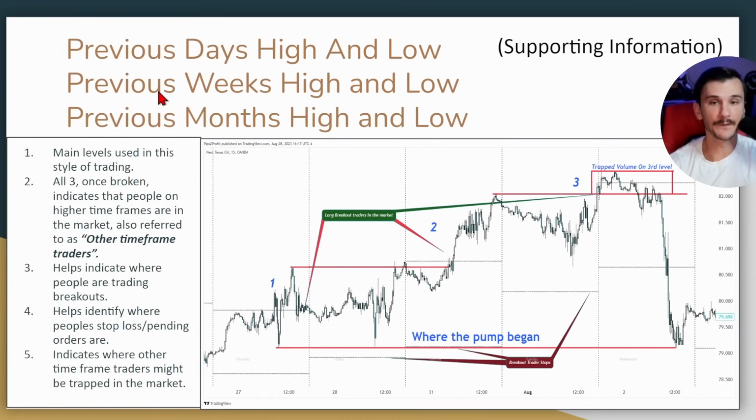That is all very, very valuable information for us, the people who are trading on a lower time frame, to take advantage of those smaller price movements. All of those things I just said are kind of depicted over here. It helps to indicate where people are trading. Breakouts help to identify where people's stop loss and pending orders are, and indicate where other time frame traders might be trapped in the market. And here's an example.